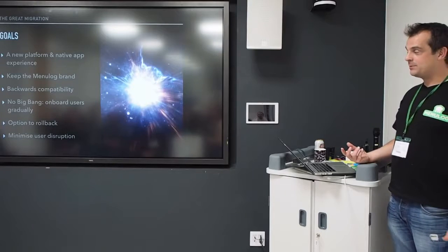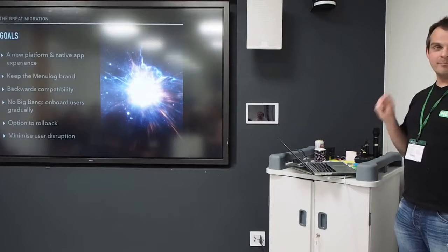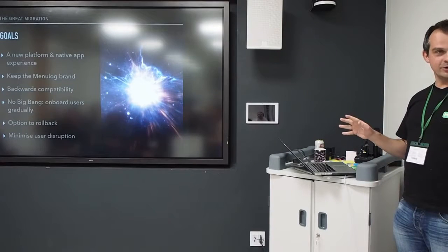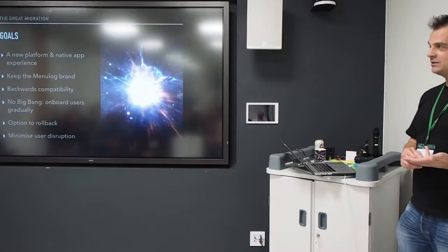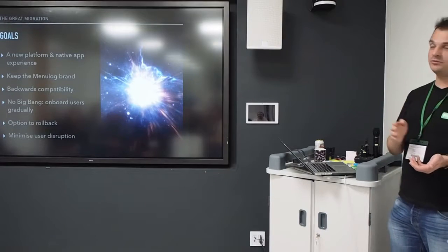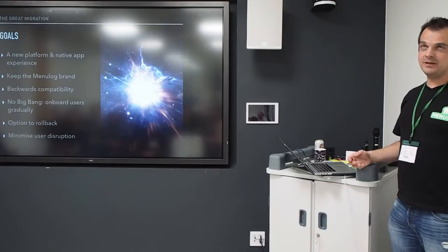There was a big thing for the business that they couldn't afford to do a big bang, just turn all the things on and see what happens. They wanted to mitigate that risk, so we needed to be able to onboard users gradually, and there also needed to be the option to roll back.